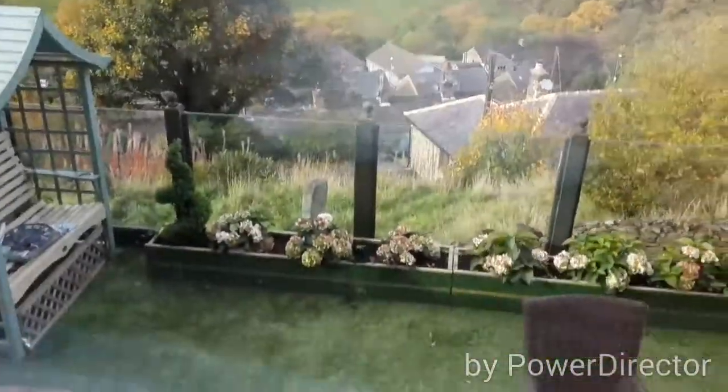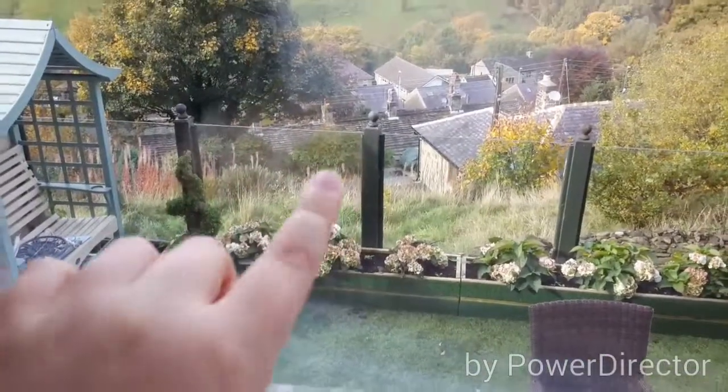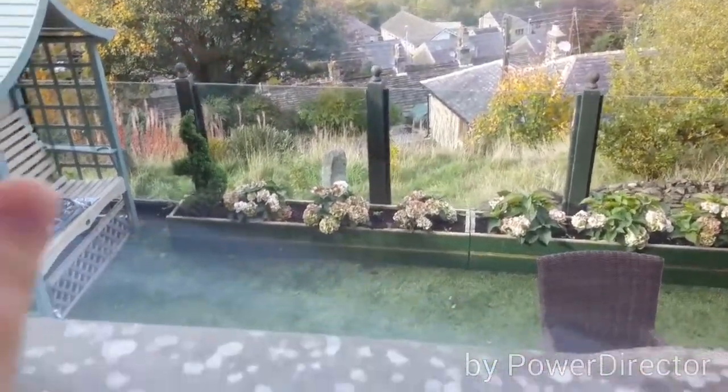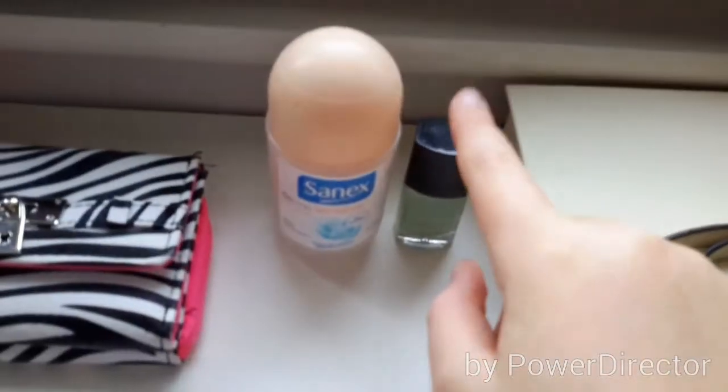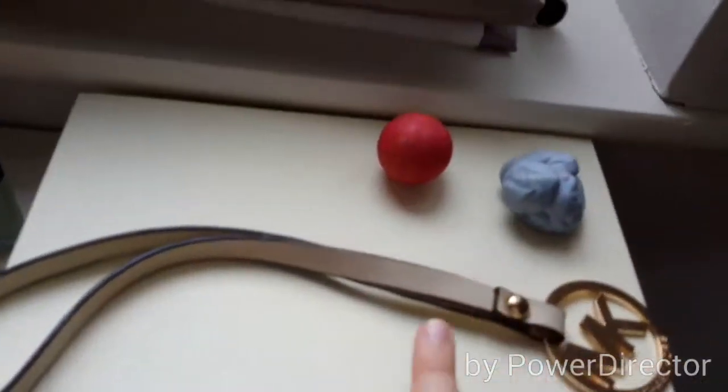So yeah, that's the downstairs. That's the kind of bedroom thing. Why am I saying bedroom? It's kind of the balcony thing. We've got my purse here, my deodorant, my nail polish because I'm going to paint my nails, and Opal Plumstead, a Jacqueline Wilson book. This is from my bag, which is down here. By the way, the blinds are down here, it's Velcro from up there, because my mum broke them. Yeah, got blue tag. Blue tag is handy, and I love messing about with it.